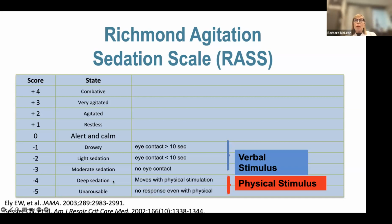And then patients who actually don't, and you can only do one thing at a time. So I'm going to use verbal stimulus first, physical stimulus after. I'm not going to use verbal and physical at the same time. I have to evaluate, can you wake up to verbal, or do you require physical stimulus to wake up?